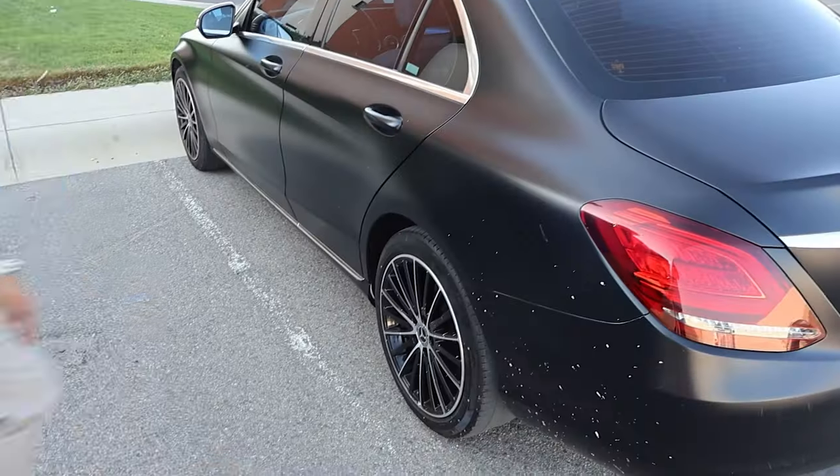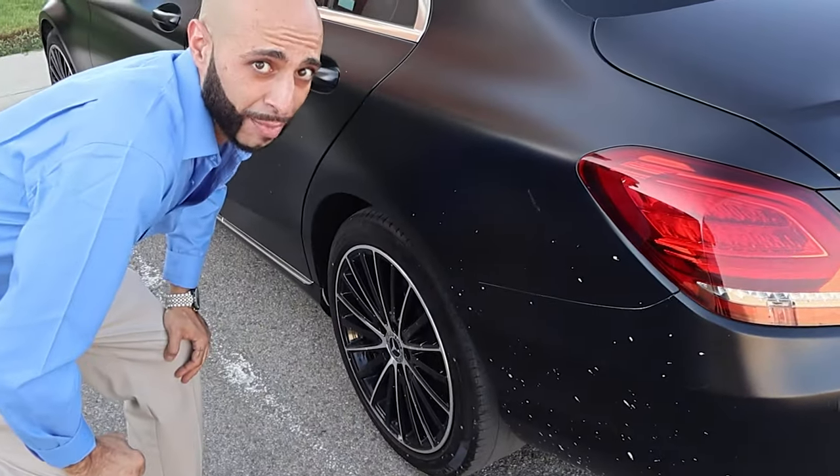This was just washed. When was this washed? Today. Somebody missed a spot.